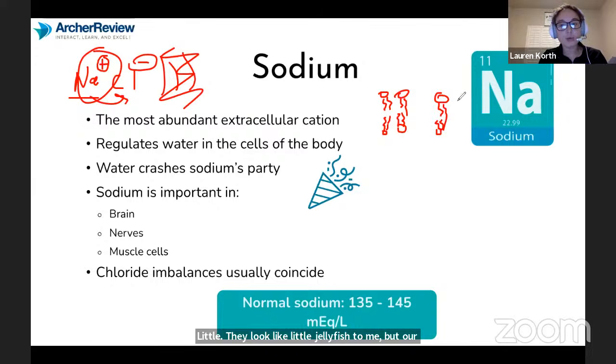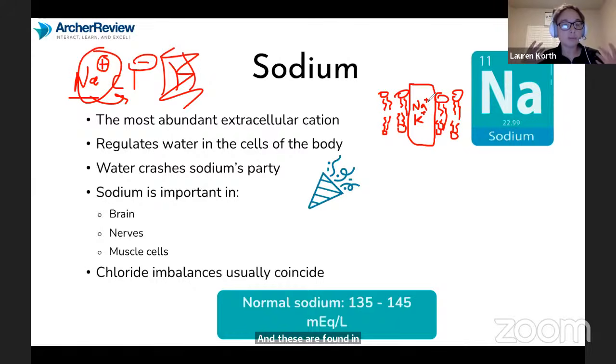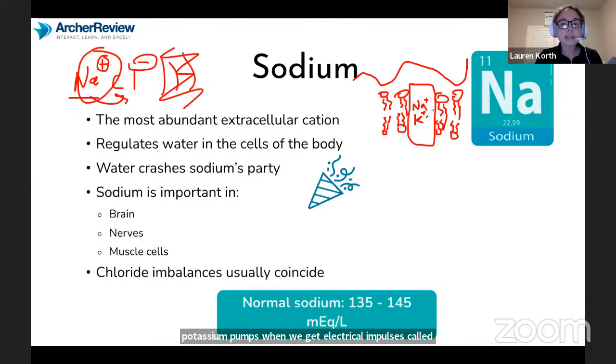So things can get through only in certain situations or when the membrane allows them to. And in the middle of our cell membranes, we have sodium potassium pumps. These are found in virtually every cell in the body in any living creature. So sodium and potassium are just uber, uber important because we have these pumps. When we get electrical impulses called action potentials that come along our cell membranes, sodium and potassium switch places. They switch places at a ratio of 3 to 2. That doesn't really matter for our purposes. Just remember that they switch places and they create an electrical gradient.